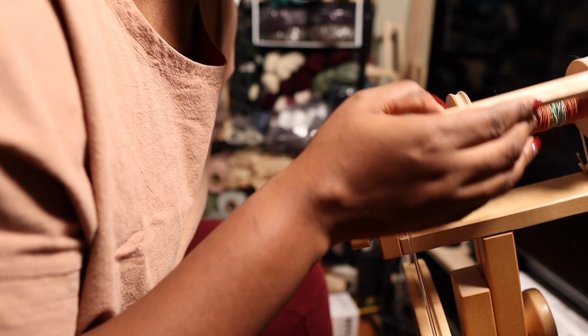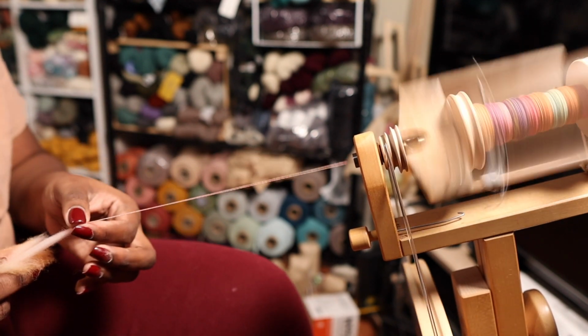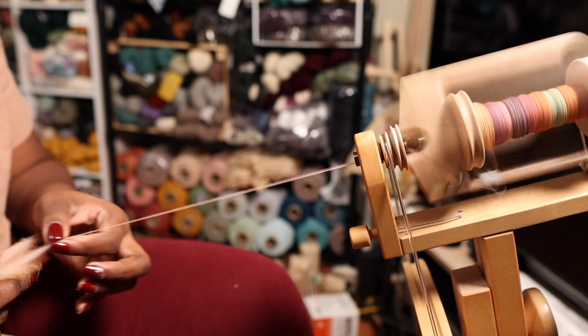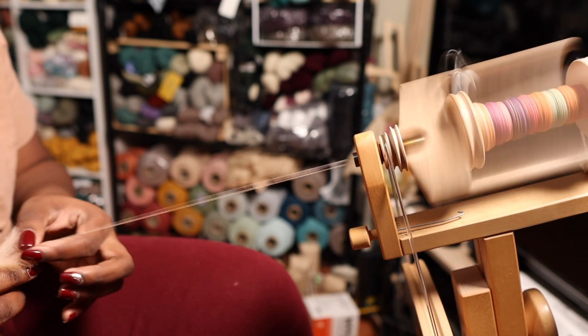I just gotta see what my bobbin looks like. You can get a rechargeable USB battery pack, pop that in there, and then you can spin on the go. I've taken my spinner on road trips and I've spun in the car, spun in the park, spun at my sister's house. I literally just take it everywhere.